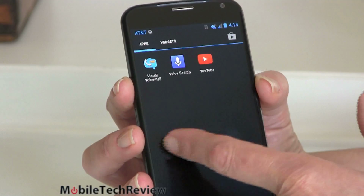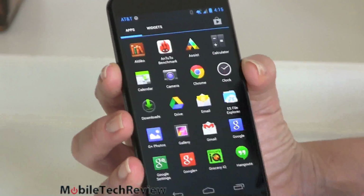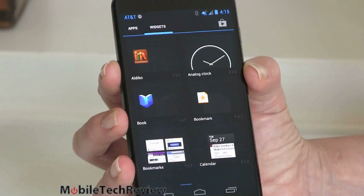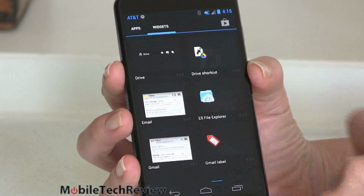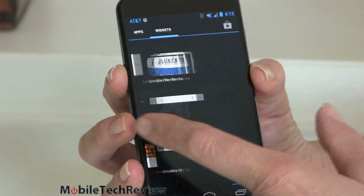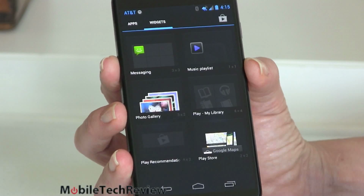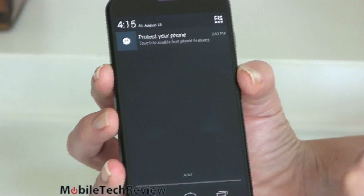We have visual voicemail, always nice to have on AT&T, and we have access to the account manager on AT&T as well. So pretty clean, and the basic Android way of doing things for widgets. You got your calendar, you got Google Play widgets, email, Gmail, all the basic stuff is on there. Of course, any third-party apps that you put on there might have their own widgets too, and those will show up.